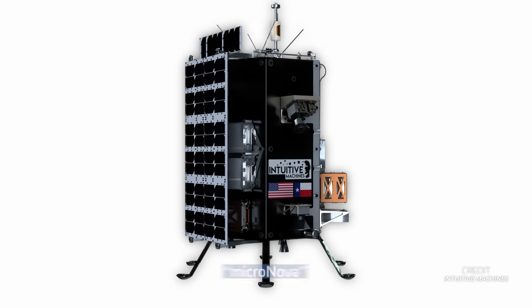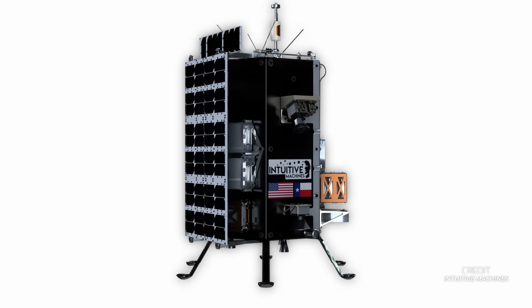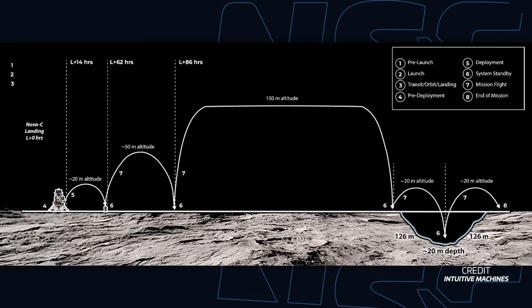Once launched, Athena will take a 4-day trip to the moon and will target a landing near the Shackleton crater. One interesting difference compared to Intuitive Machines' first mission is that this lander will be carrying a hopper on board, nicknamed Micronova. The spacecraft will be deployed by Athena and will aim to hop into a permanently shadowed crater at the lunar South Pole to explore the presence and quantity of ice water in these locations.